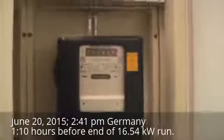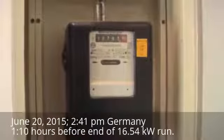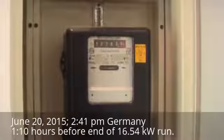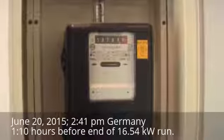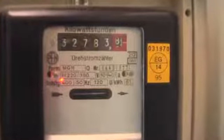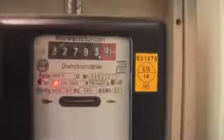Okay, so here's the meter for the building. It's just inside, really close. I'm just going to show you visually, so you can see how fast it's turning. Go a little closer. Hopefully that's enough time that you can calibrate how fast that's turning.